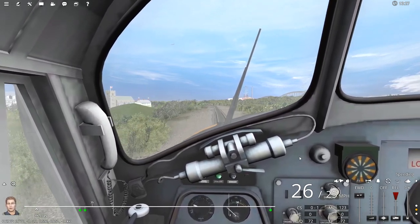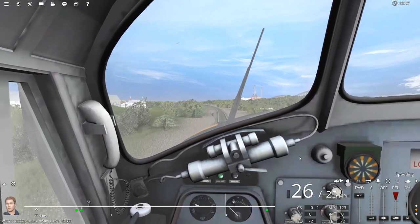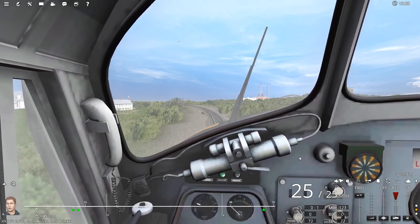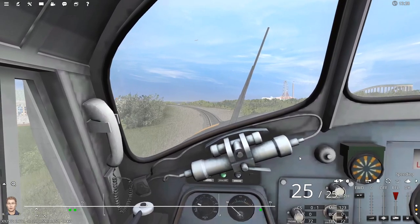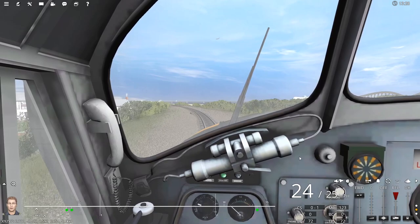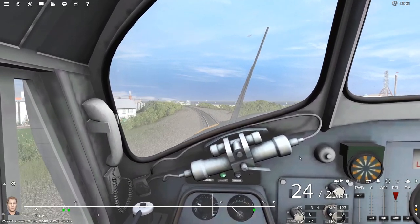It's okay to go the occasional 1 mile an hour over the speed limit. That's not too much of an issue, is it really? It'll go back down to 25 in a minute anyway. There we are, look. These windows are becoming very misty. We need some demisters in here, don't we?